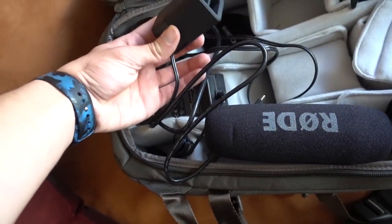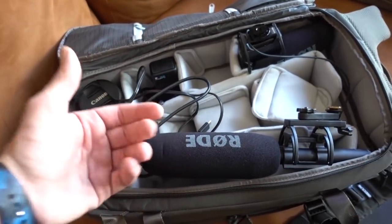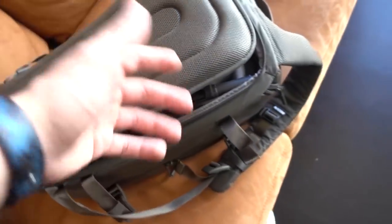These are the GoPro chargers. We have tons of GoPros and tons of batteries because batteries are key. These cameras, especially this camera that I'm currently using, they die instantly. So we always have backup. And then over here, we have a bunch of batteries and stuff. So not too interesting, man, but let me show you the other bags.